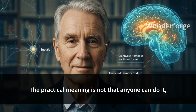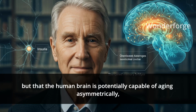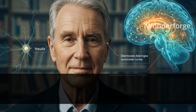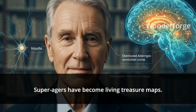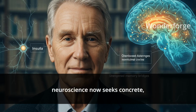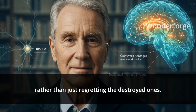The practical meaning is not that anyone can do it, but that the human brain is potentially capable of aging asymmetrically, and this opens a window for interventions: attention training, careful cardiology, fighting inflammation, managing sleep deprivation. Superagers have become living treasure maps. Following their pathways, neuroscience now seeks concrete, measurable ways to strengthen memory bridges rather than just regretting the destroyed ones.